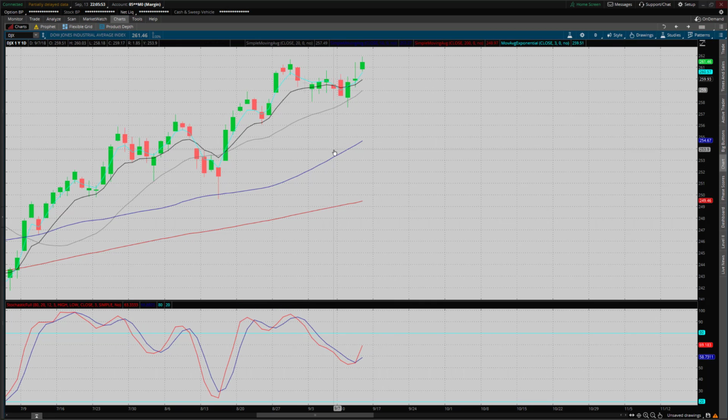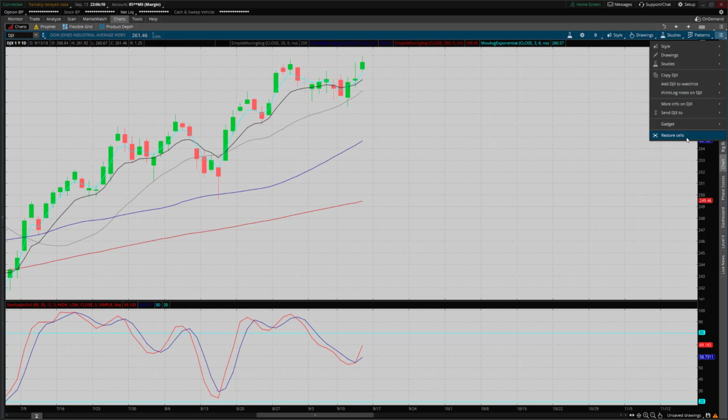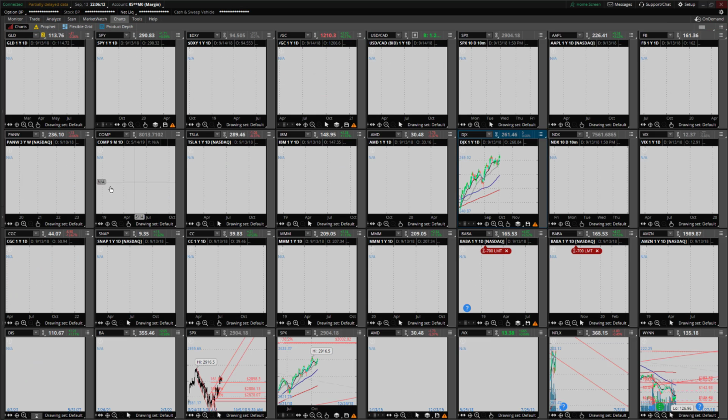And certainly some individual industrial names are looking great on their own, like Boeing, Caterpillar. I've pointed those out recently as individual charts, and they certainly look like they have a lot of upside potential. And those are some big industrial names in the Dow, so you can certainly see it getting carried higher with that kind of setup on those names.